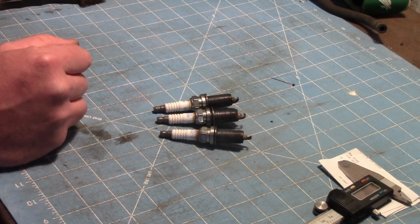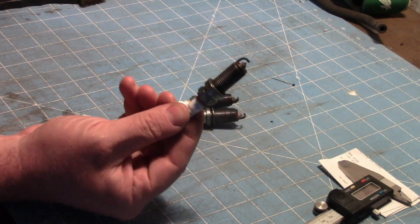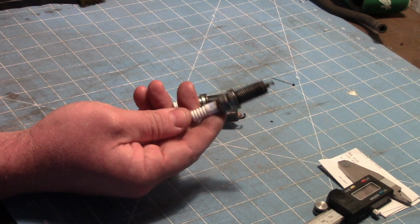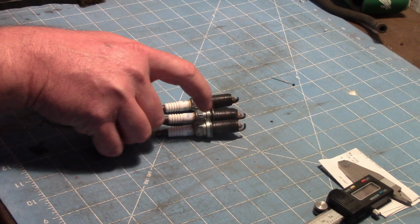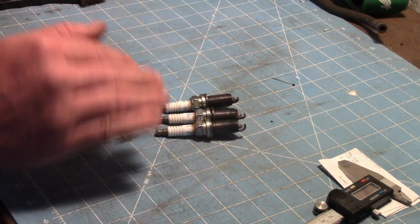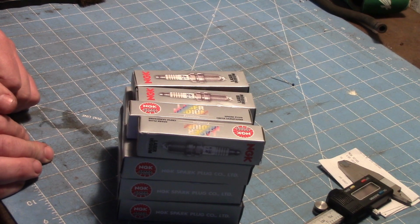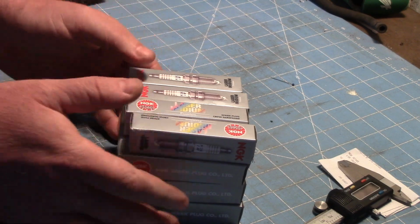So I got on NGK's website and I was comparing all the attributes that they'll tell you about these. They don't tell you everything. They won't even tell you the automotive application for these because it's a dealer only item. It's special made for them. But comparing the thread and the length and the electrode and the ground and all those different materials that they do give you information about, I went out and I bought $200 of spark plugs. And I'm going to pick the best 3 of these that match what I think I need, okay?